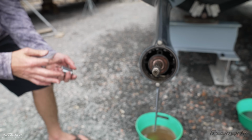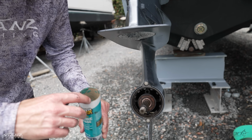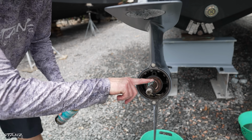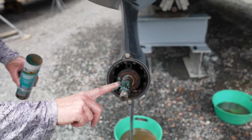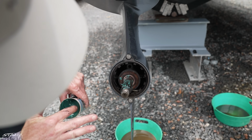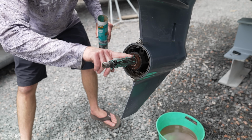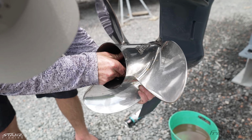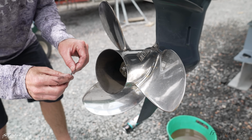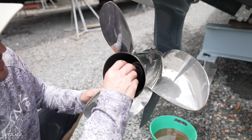Now we're going to grease the shaft here, just so everything comes on and off easy. Fingers are going to get a little bit dirty there, but grease that up. Prop will come off super easy next time. We'll do this on every one of them too, but you kind of get the point from here in the picture. There it goes. Piece on there. Get ready with our nut here.